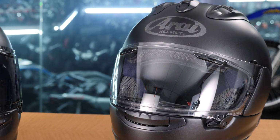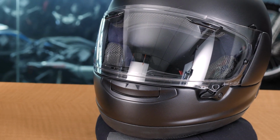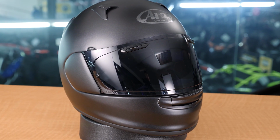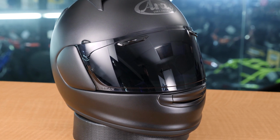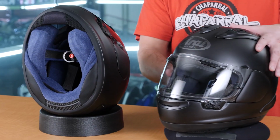Another common complaint is the fact that when some people wear the Corsair X, their chin actually sits right against that chin bar. That's not going to happen on the Regent-X because it is 5 millimeters further from your chin. Those are going to be two huge comfort factors that you're going to find when slipping your head into the Regent-X. Not to mention the fact that it's literally $200 less expensive than the Corsair X, and you're getting the same amount of safety.